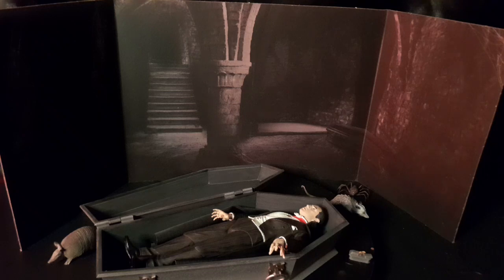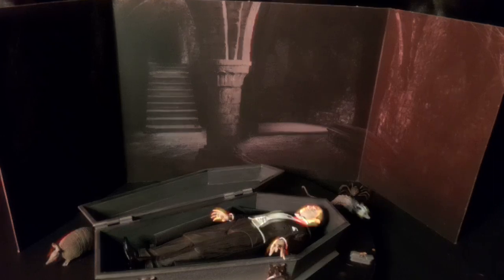I played around with Frankenstein's little table, which I will be reviewing this month. So I played around with that, and I think this one's the weakest out of the 3 accessory sets.